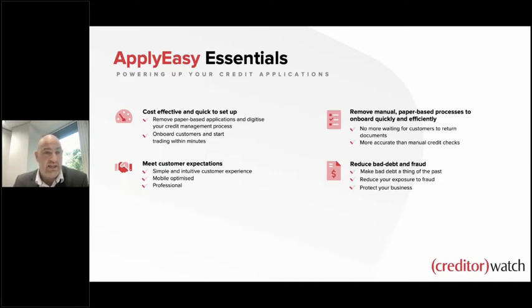So those are the key value propositions that we sought to provide customers with ApplyEasy Essentials. So easily accessible, effective, quick, and reduces debts.